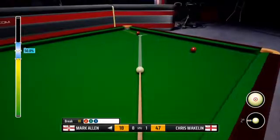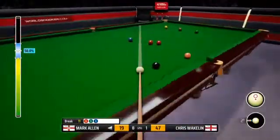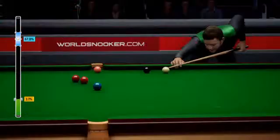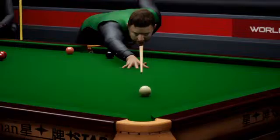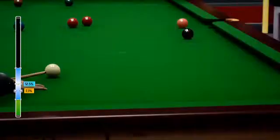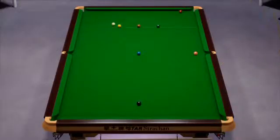10. Eleven. This is being played towards the left middle pocket. He's played that very well. 16. 17. Gently does it. Brilliant! What a magnificent pot! 24. He's looking at the pot into the left middle. That's a top shot. Well played.